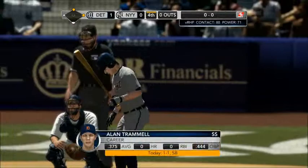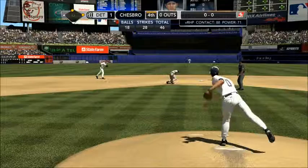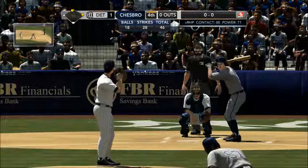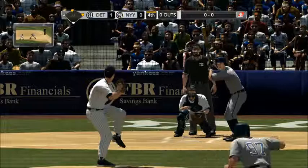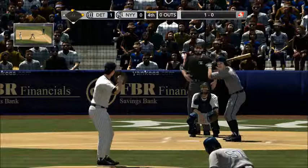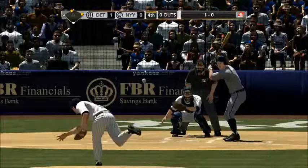No one out yet, runners at first and second. And the first pitch, fastball, misses away, 1-0. At the belt, the 1-0. It's now one ball, one strike. You watch that fastball that was in there.